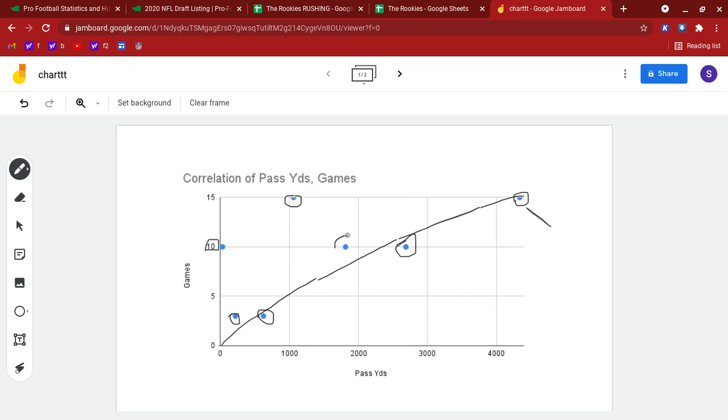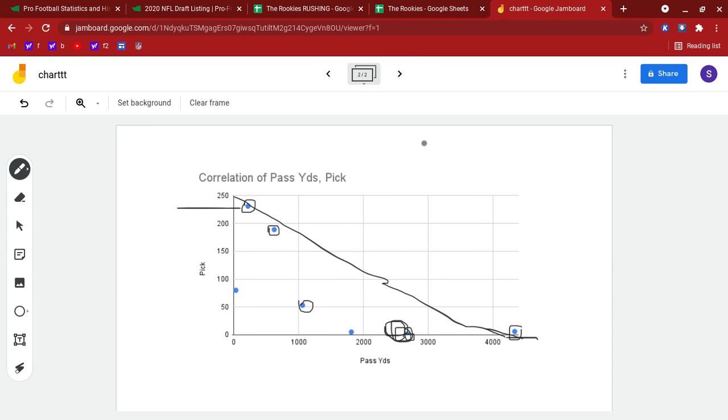How about this dot? Well, this dot was Tua. Tua started in about 10 games. So this makes sense. But then Tua over here is a whole different story. Tua is way below the line over here. Why? Because of his 5. In this column, he has a 5. Joe Burrow, in this column, he has a 1. Those two people are a perfect example of why different charts do different stuff.